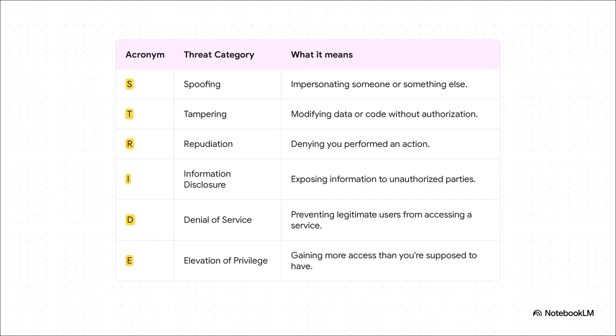Now, to make sure we're covering all our bases, architects use a really handy checklist called STRIDE. It's a mnemonic, and it forces us to think through all the different ways someone might attack.